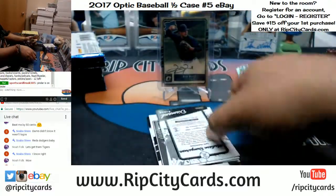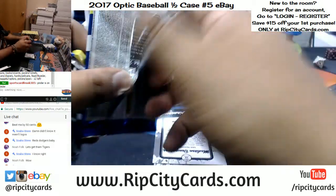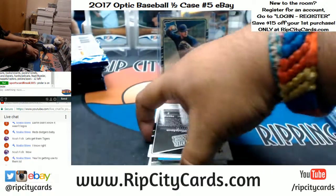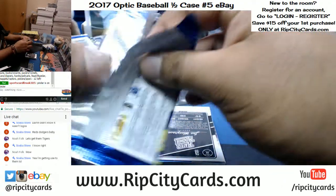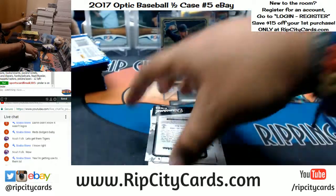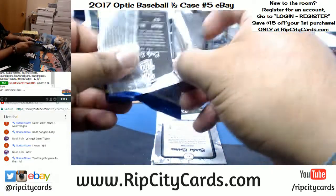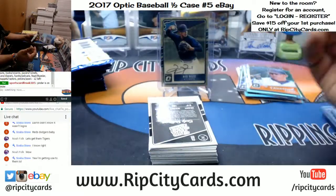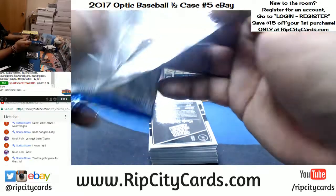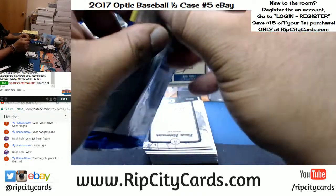I like Optic Baseball. I really do. It's really nice looking stuff. Lots of color. The only negative, of course, is the fact that they don't have the logos. Is there such a thing as a hot case? There is such a thing as a hot case. But that usually is what we refer to, a case that's just loaded with lots of big names, low numbered parallels, things of that nature.